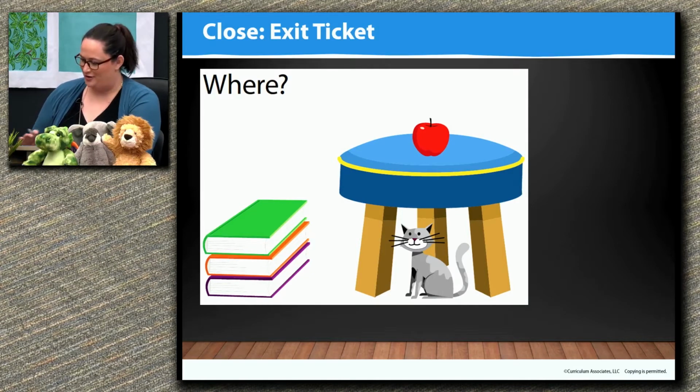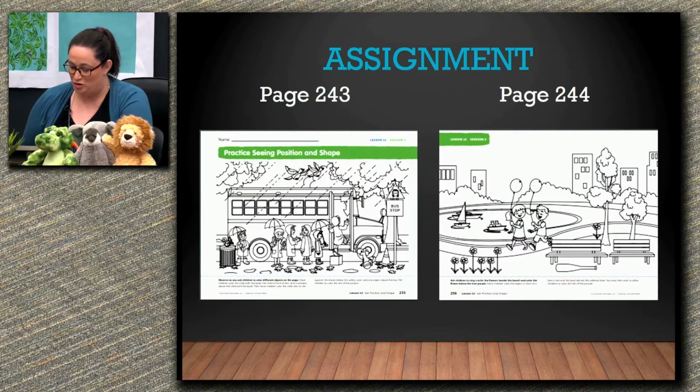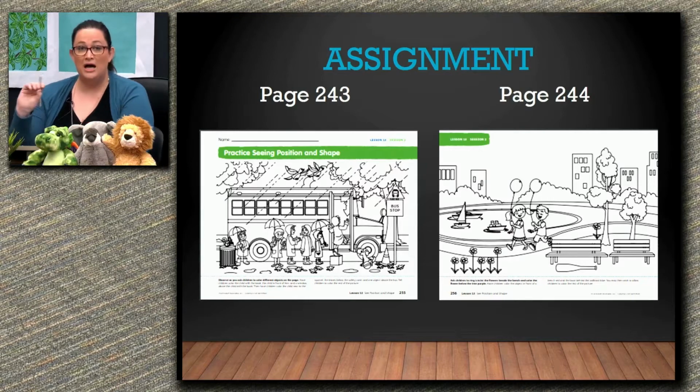Great job, kindergartners. For your homework today, you're going to do page 243 and 244. Now, at the bottom of your workbook pages, there are directions. So have an adult or older child that can read you the directions. You're going to need crayons, and they're going to tell you what objects to color what color. Okay? So they will help you read it, and then you're going to color it in. That's your assignment you need to turn back into your teacher. Okay?